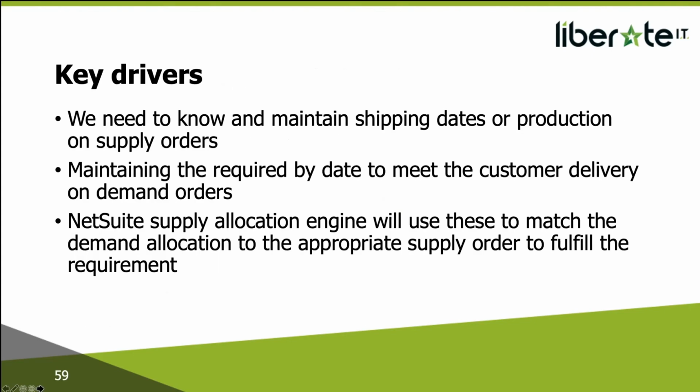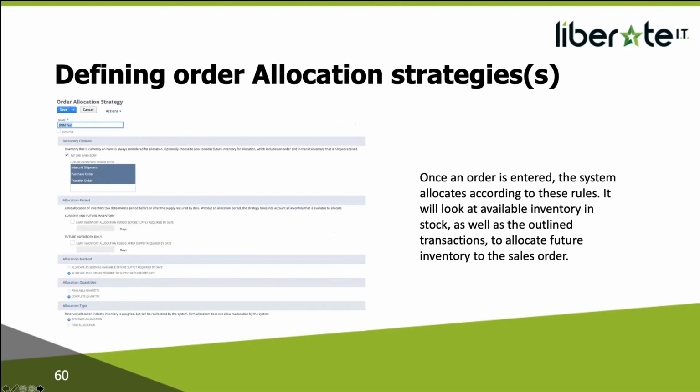We need to know and maintain shipping dates or production dates on supply orders. Maintaining the required by date to meet the customer delivery on demand orders. NetSuite supply allocation engine will then use these dates to match the demand allocation to the appropriate supply order to fulfill the requirement. And how do we do that?